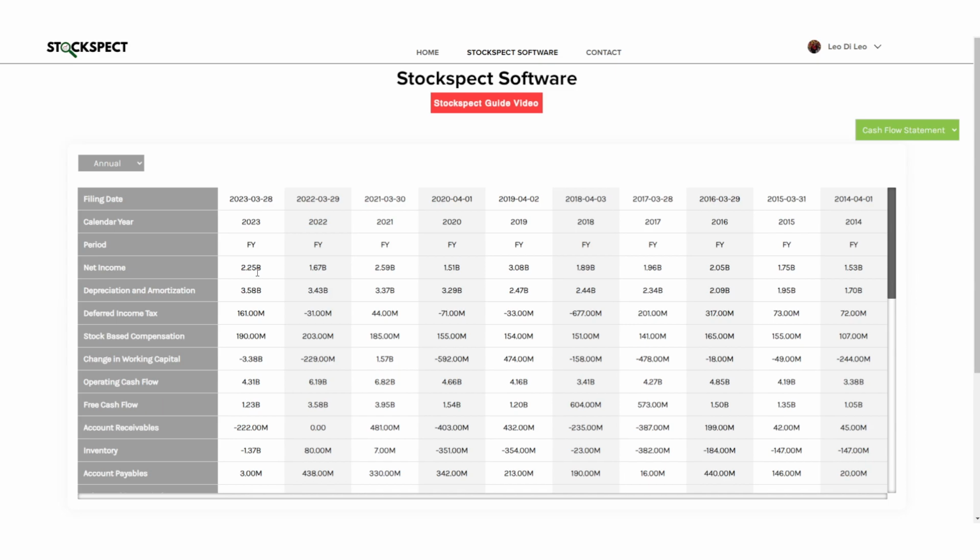Now, is that just because the economy is in rough shape? Probably. People are not spending as much. Inflation is at an all-time high. That means they're not making as much money because people are not spending as much on food. That would be my first assumption. Now, back to the stock specs page. I just want to figure out that one mystery of why the net income is down.